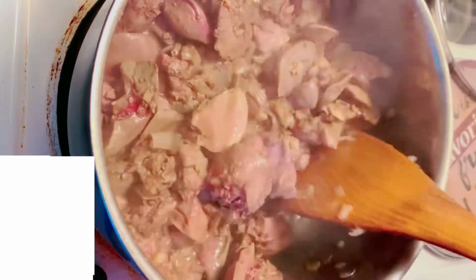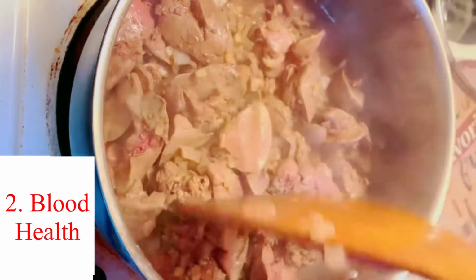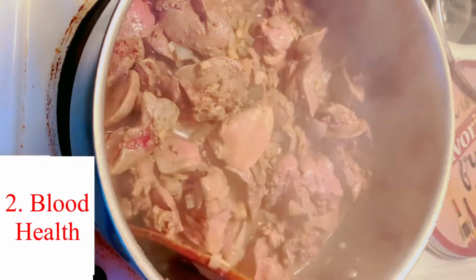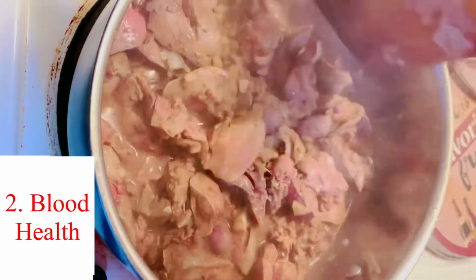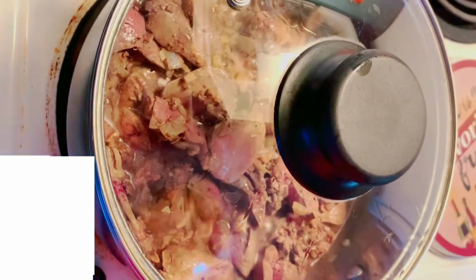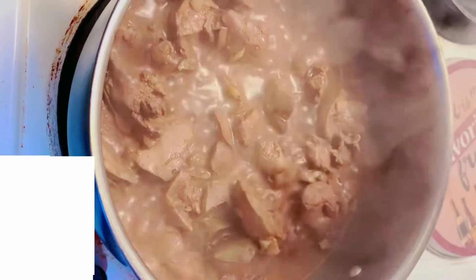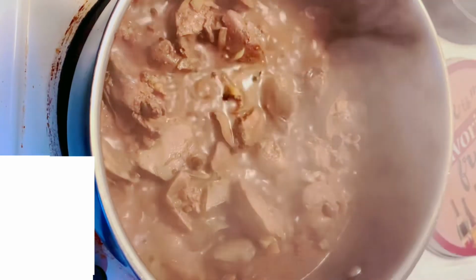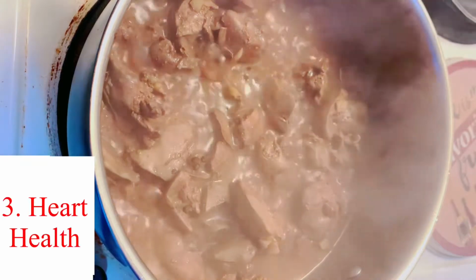So next health benefit is blood health. Your body's red blood cells need iron and vitamins to transport oxygen and prevent conditions like anemia. So with its iron and vitamin content, the chicken liver can help combat vitamin B12 deficiency. Isn't it great? So the other health benefit is heart health.